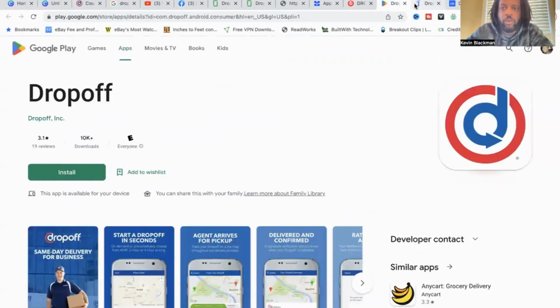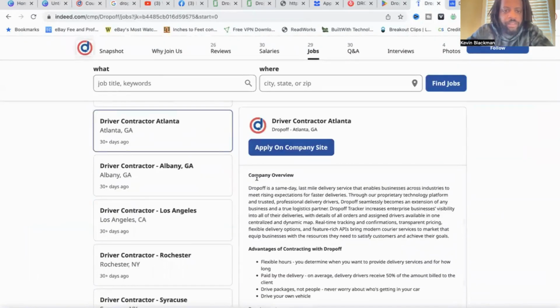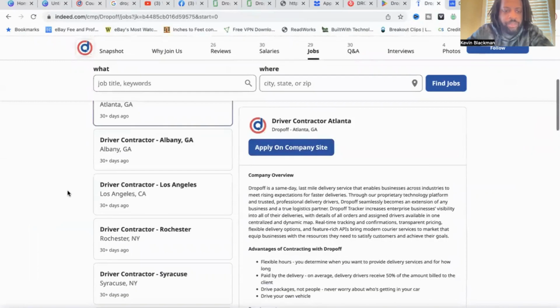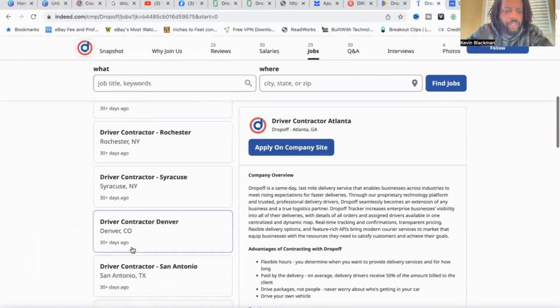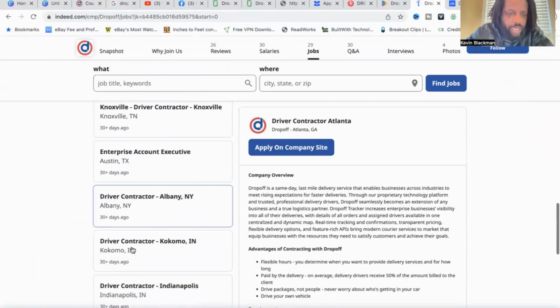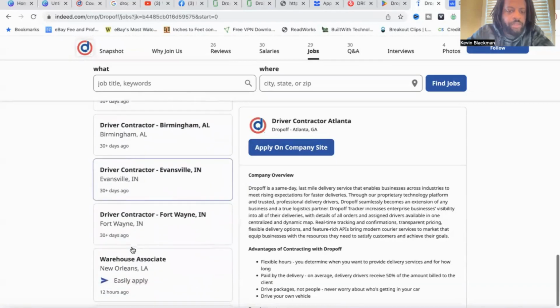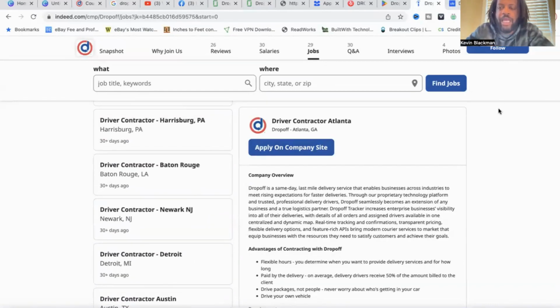Of course, the app is on the Play Store and the iOS App Store. But Indeed is going to show you where all the places are hiring. Indeed is pretty good about keeping things updated, although this was submitted 30 days ago, so I'm not sure if they're still hiring in these markets, but here are some of the major markets that DropOff is hiring in. So you definitely want to get in now. Like I said, they're going to be flooded with applications pretty soon. Birmingham, here's 2 Alabama locations. I mean, they're all over, you guys. So do not worry about not finding it for your location.